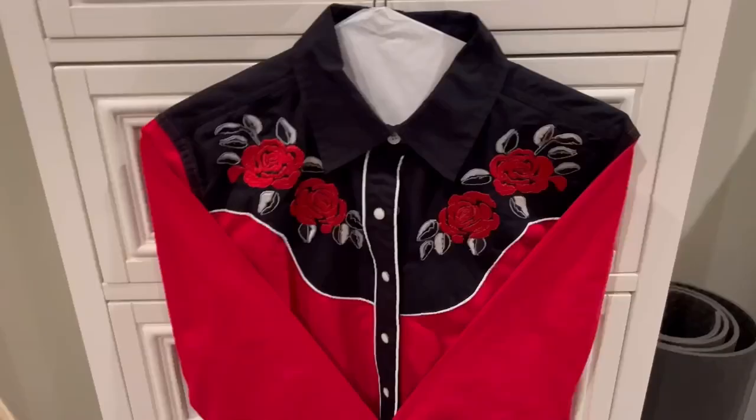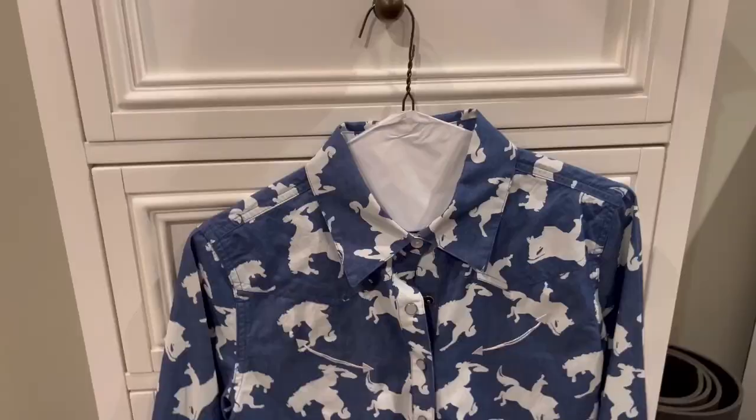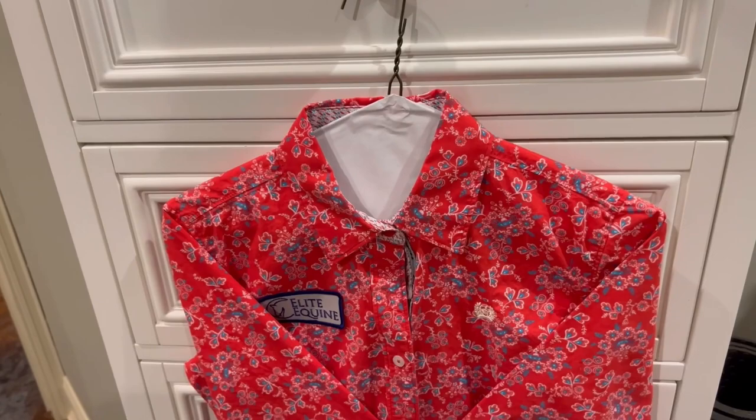This is choice number one. Freely is going crazy. Shirt option number two. This is shirt number three, so these are going to be all the choices for Saturday. So let's move on to Sunday.